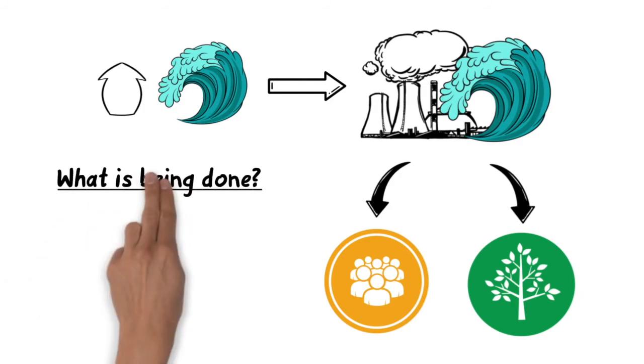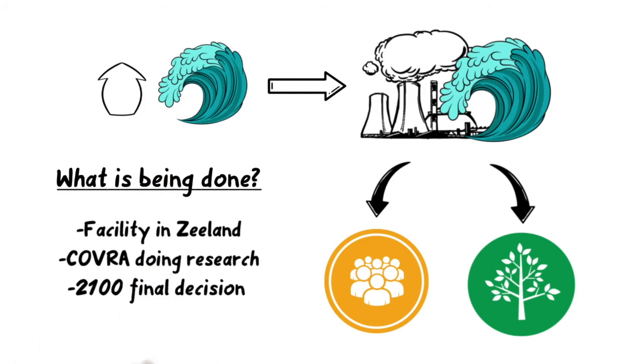Dutch nuclear waste is currently being stored in a facility located in the province of Zeeland. Since these facilities only have a planned lifespan of 200 years, and the fact that its location is near the sea is quite risky, the waste is only stored here temporarily. As of November 2020, the Central Body for Nuclear Waste, or COVRA in Dutch, is carrying out research into the storage of waste deep below the soil surface. This is the only method to safely store nuclear waste for the long term, according to the current scientific consensus.